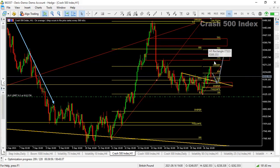This is crash 500. I'm on crash 500 now, Mr. Williams. So this is my bias on crash 500. It's going to tap into that zone. It might have already tapped, but I don't believe that has happened yet. So I'm expecting it to do that dance and then start going up. But for me, I'm not moving my pending order. I'm just going to wait to see if there's a rejection at that E1 level before I take my entry.